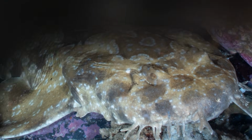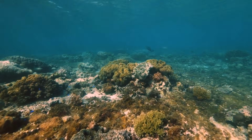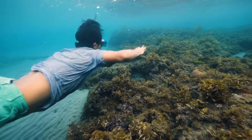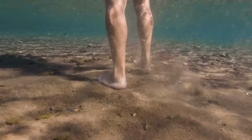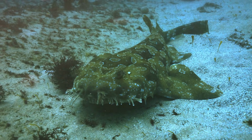This ability helps when these sharks want to protect themselves too. Wobbegong means carpet shark. They usually live close to the ocean floor in coral reefs, on sandy bottoms, and under piers. People have even spotted the shark in water that is barely deep enough to cover its flattened body.